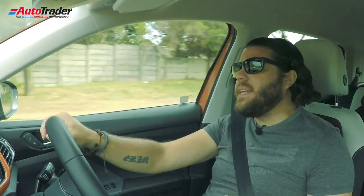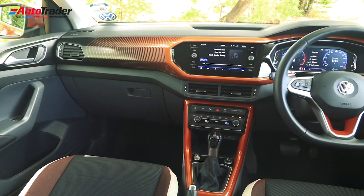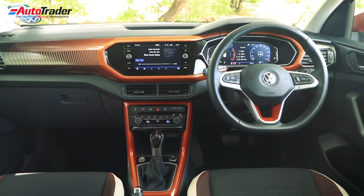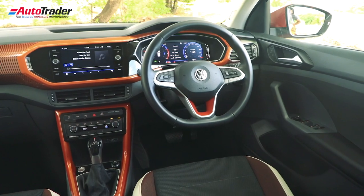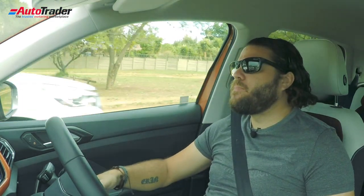Now, speaking of the interior, there is still plenty of space for all the passengers. Plenty of space up front, legroom and shoulder room, and in the rear, plenty of space for 3 full-size adults. Middle seat might be a bit of a pinch.